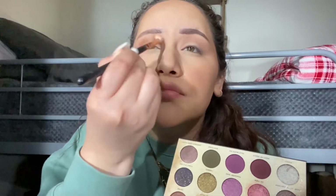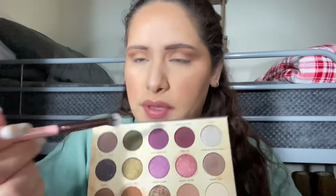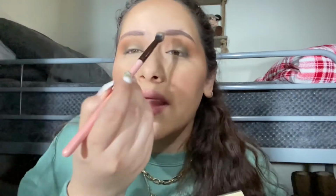And I'm pretty much gonna do the same thing. Just gonna run it right through the same place I ran the previous shadow, very softly. Now I'm gonna grab this shade right here, Bewitched, and I'm gonna apply it at the outer corner. Now I'm gonna apply it to the inner corner. I'm gonna attempt to create a halo eye. We'll see how this goes.